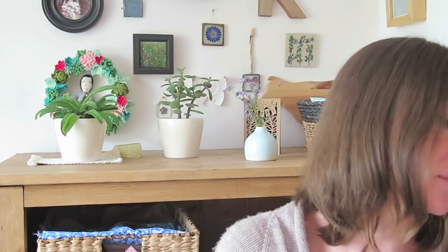So that's my little bunny, or my baby's little bunny. That can go and live with the giraffe in the baby drawer. Okay, so deep breath. Crochet, right. Oh, I know what I've got to show you.